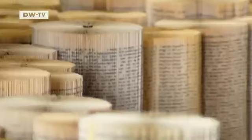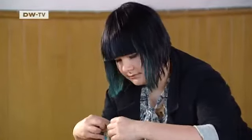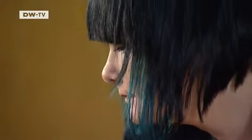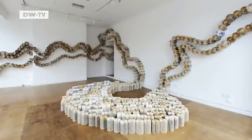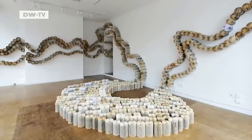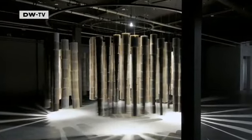A book installation in an empty church near the city of Newcastle. British artist Yvette Hawkins came to book art through writing. Instead of writing, she now folds books to make art. She's already exhibited her installations several times in Britain and now receives invitations from galleries all over Europe.